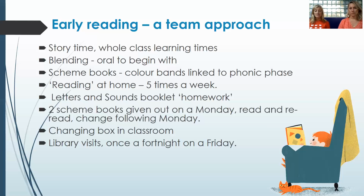When your child is on a scheme book, they'll be given out on a Monday. We encourage you to read and reread them and look at them, and then they change the following Monday. So you don't need to read the 2 books every day 5 times. As I said earlier, supplement that with sharing books at home. There's a changing box in the classroom, so on a Monday you'll put your books in the box, and we'll change them for you.